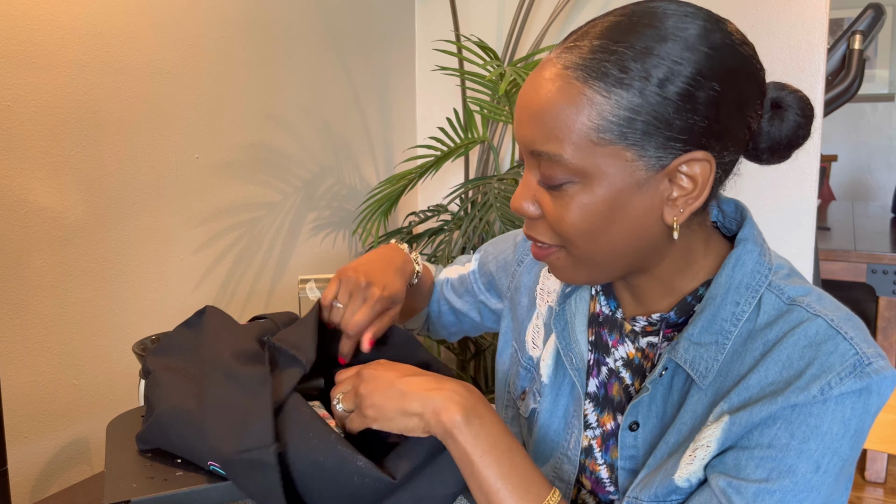So this is a keeper. I actually paid half price, y'all. It was $30, and when she rung it up, she was like, oh, it's half price. I'm like, yay, yay. So happy about that.